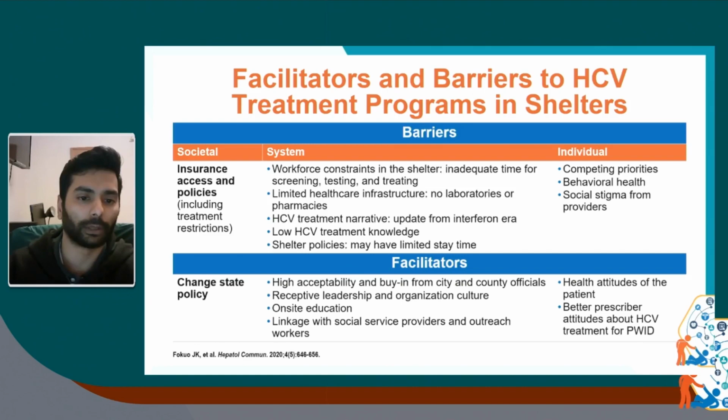Obviously, we talked about insurance access and policies that can have an impact. There are workforce constraints in the shelter. Those of you who've been in a shelter know there's a lot going on there, so I can imagine that being a constraint. There's not enough time to perform the testing, treatment, and counseling. There's limited healthcare infrastructure, like being at the right providers at the right places. Not having labs or a pharmacy on site could be a barrier.